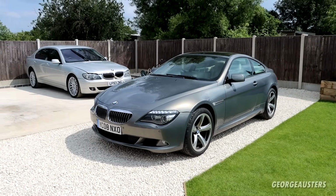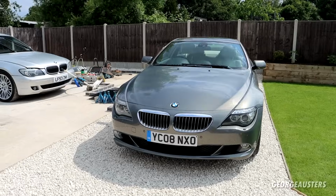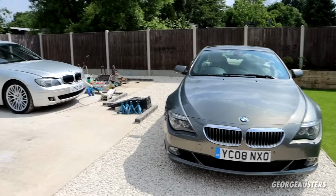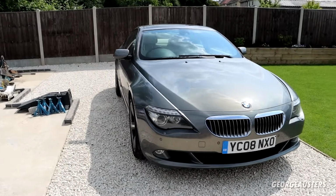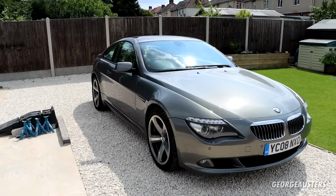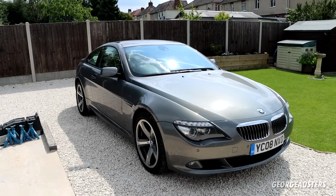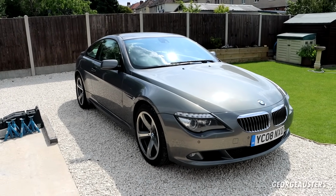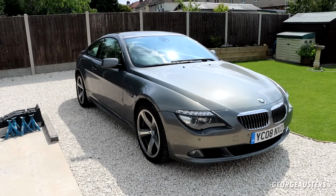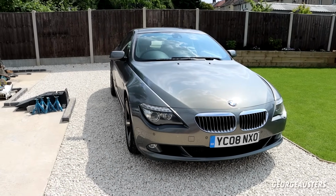Now then, let's get into things. For those that know me, you'll know that I am a massive BMW fan. You'll probably know that I already own various other BMWs at this point. And this is a BMW 6 Series. This is a BMW E63 generation, which came from 2004 to 2010. This is a 2008 model, so it means it wears the facelift.